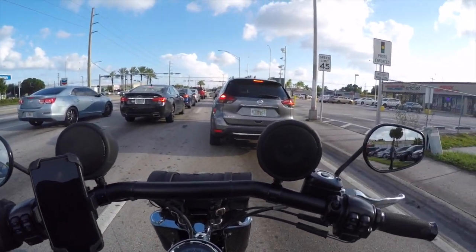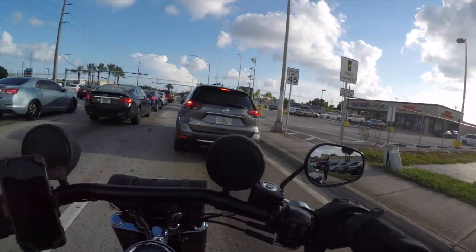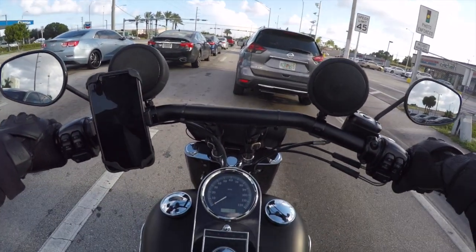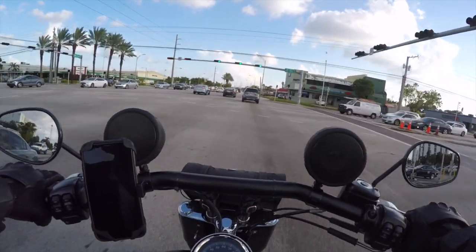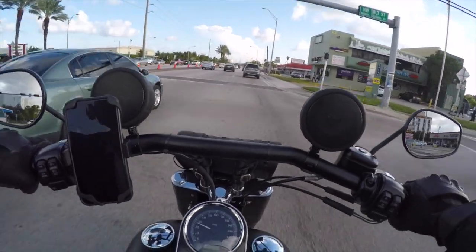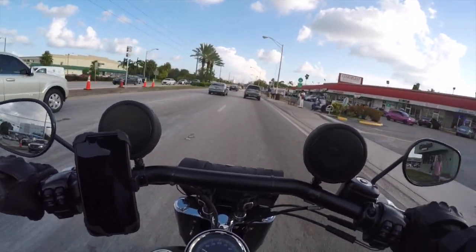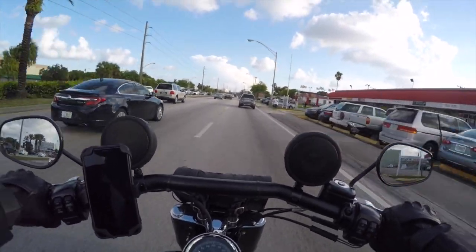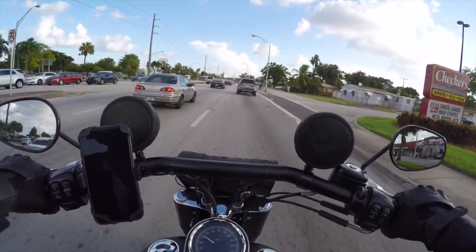All right, so while I decide what road I'm gonna take home, I'm thinking the Palmetto right now. Let's talk about mod plans for this baby. So first things I'm gonna take care of are the light situation. Gotta get a new rear light. I'm gonna get an LED headlight and LED turn signals. I might relocate the front turn signals.